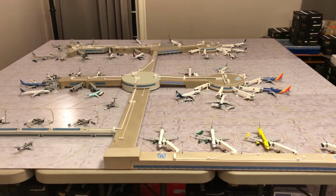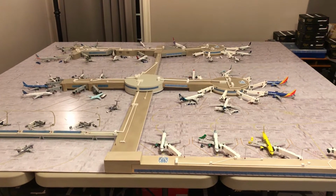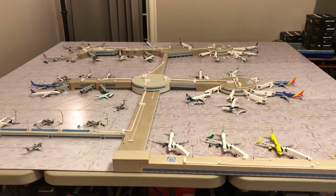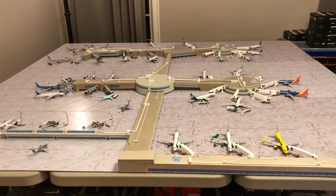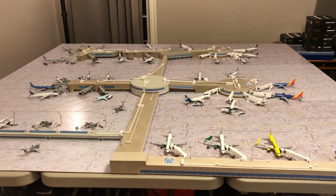Okay, wow. It's been a long time since my last airport update. I have gotten a lot of new stuff on my airport. Again, this is my 49 gate main airport. I think my last video had my regional one with a couple of just aircraft parking spots next to my regional terminal. But this is the big boy.